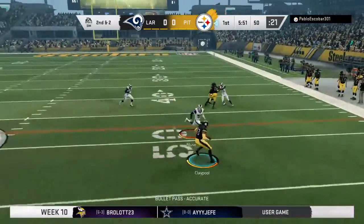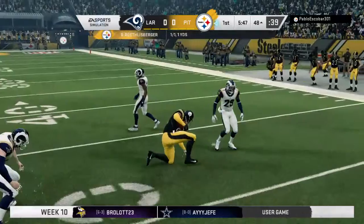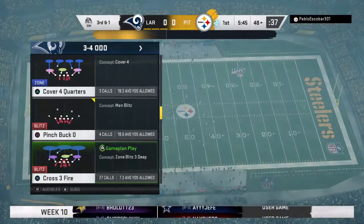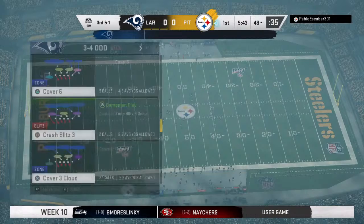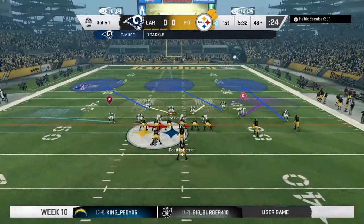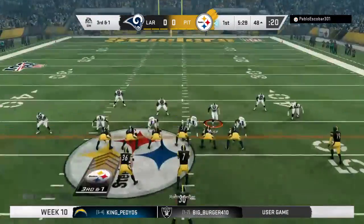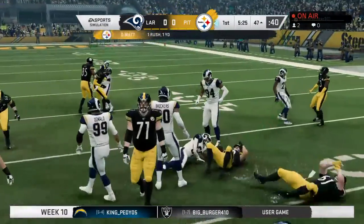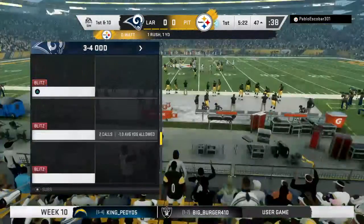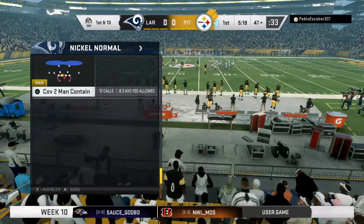Now a fake on the give here as they try the run-pass option. That catch good for only a yard, and it'll be third down. The goal of a wide receiver screen is to get enough blockers in front to create a wall and let him pick his spot to run the football. How about the defense there, swarming to it and not allowing that to happen? Did not let him get downfield. And he will have the first down as he gets this to the 47. Just enough to get the first down there with a 1-yard pickup.